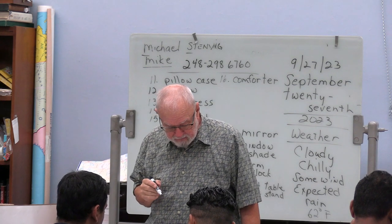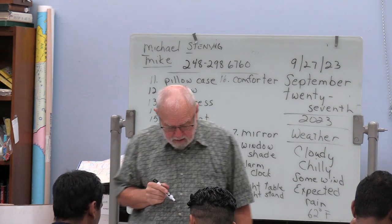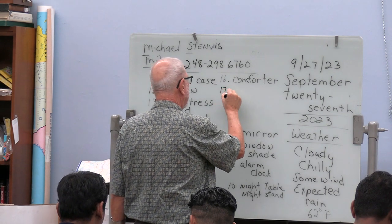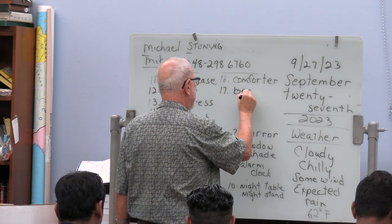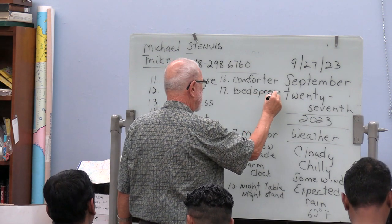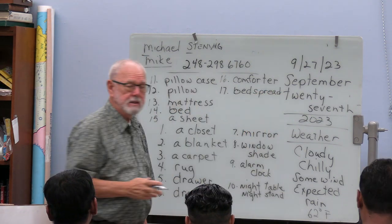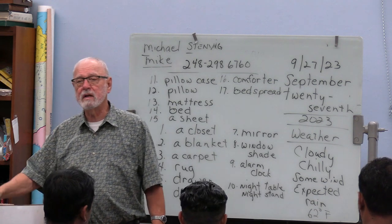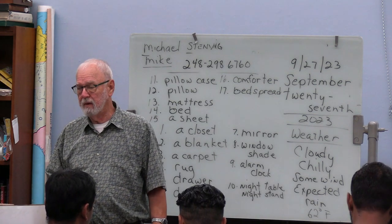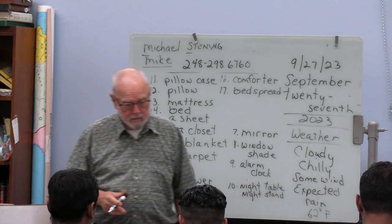And then number 17. Bedspread. Bedspread goes over the top of the bed, if you like. Bedspread.